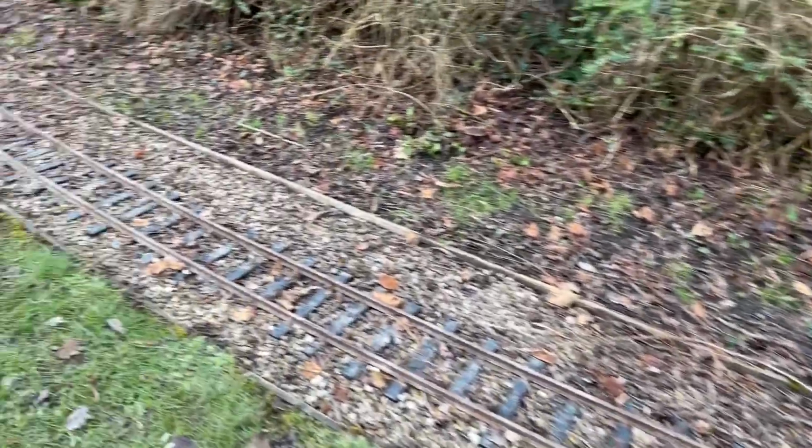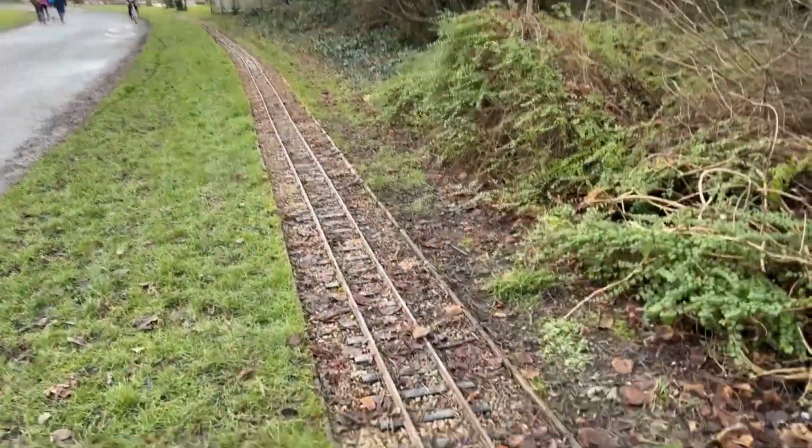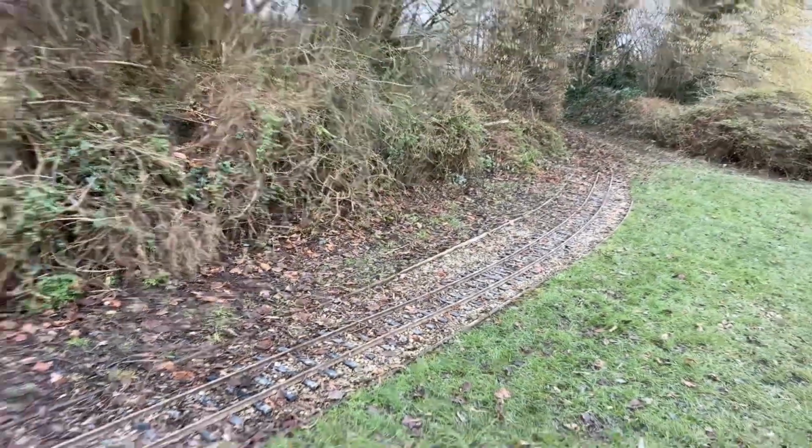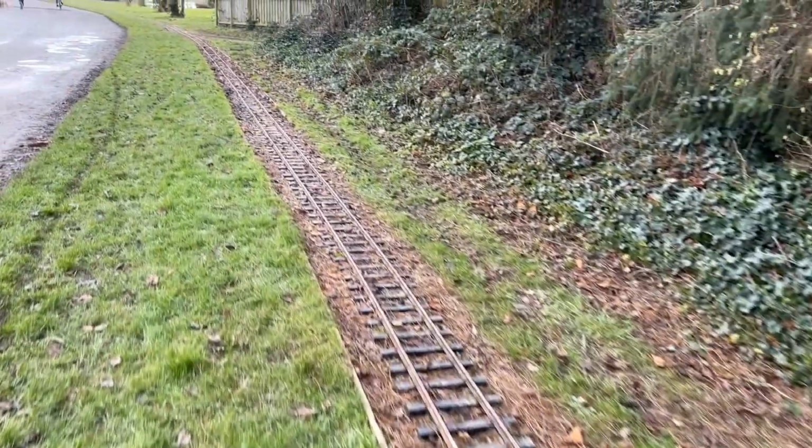Those are the train tracks that I was telling you about for the miniature train that'll take you from one end of the lake to the other. It's clearly not been used for a while, I'm guessing because of COVID. But it's really fun if you want to get a quick lift back to the main area of the lake where the cafe and stuff is.